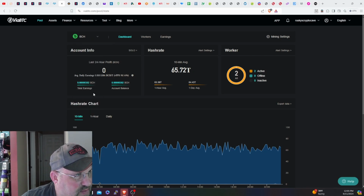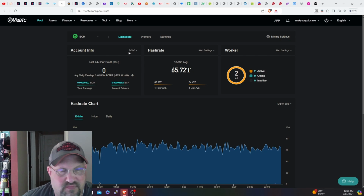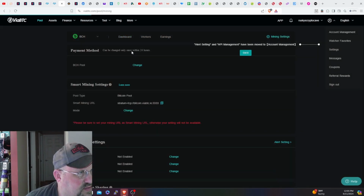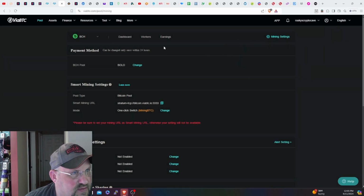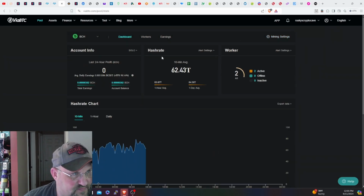So there's a little bit of earnings here. That is from when I was first getting it set up. I had this in ViaBTC, set to PPLNS, PPS, one of the two. I forget exactly what I had, but you can basically switch it back from solo to pool mining right from there. So that's where it was at. Let me go back to the dashboard.